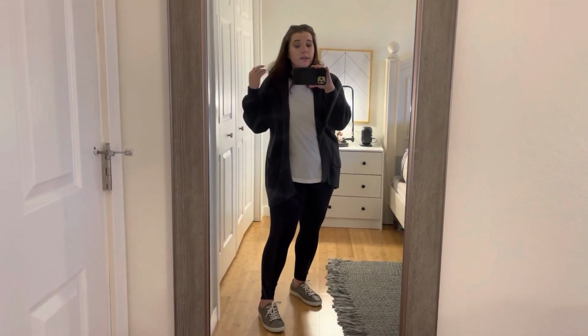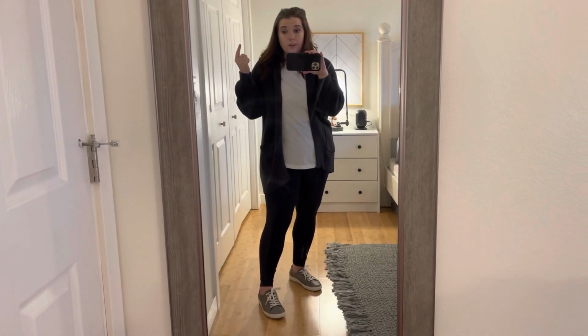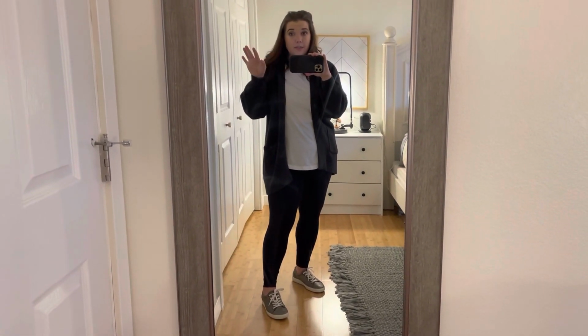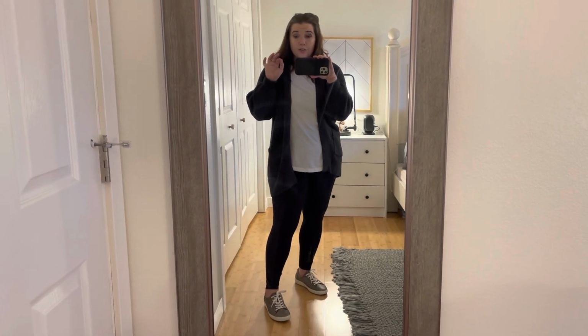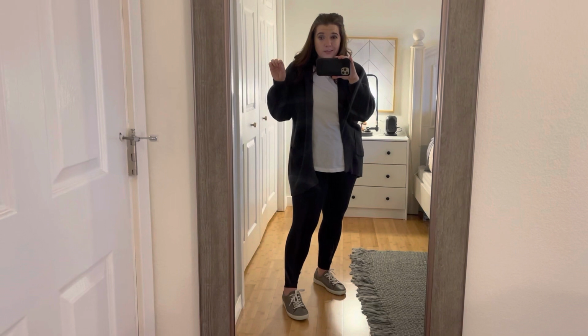My hair is curled, half up, half down, 10-minute makeup look. And today is just getting the house cleaned, school run. I'm gonna make some sourdough English muffins.